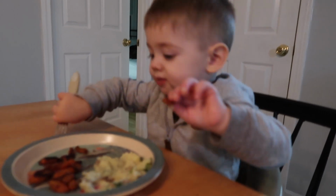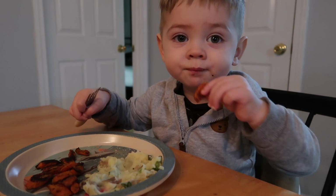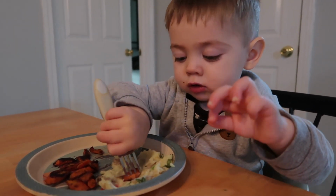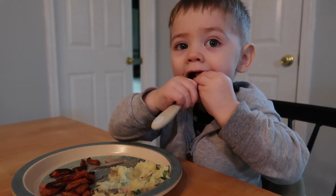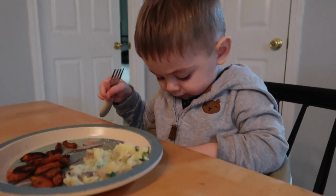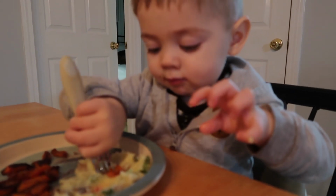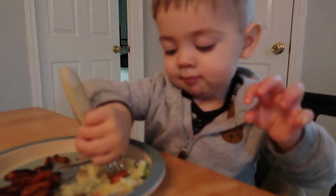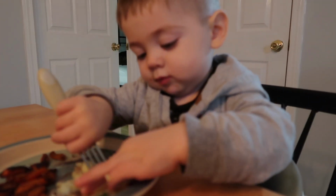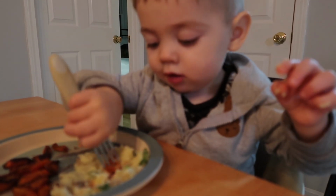Mmm, carrot. Is it yummy? Mm-hmm. Potato. Carrot. Not sure about that carrot. Oh, good job. You got it with your fork. Uh-oh, you dropped it. Get it again. Stab. You get it? Very close. You're so determined.